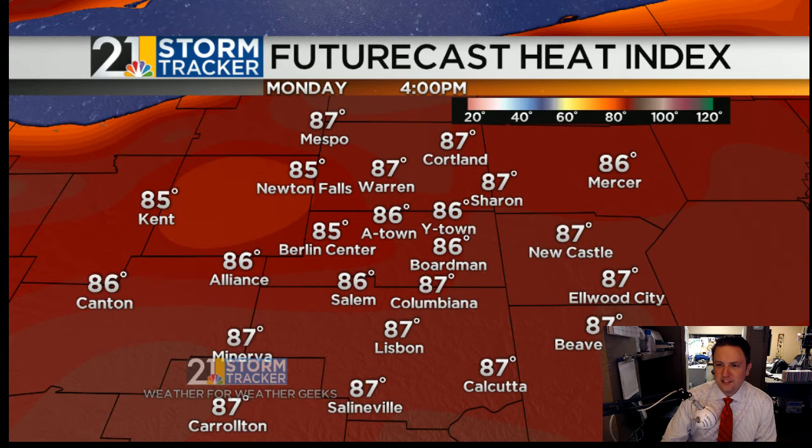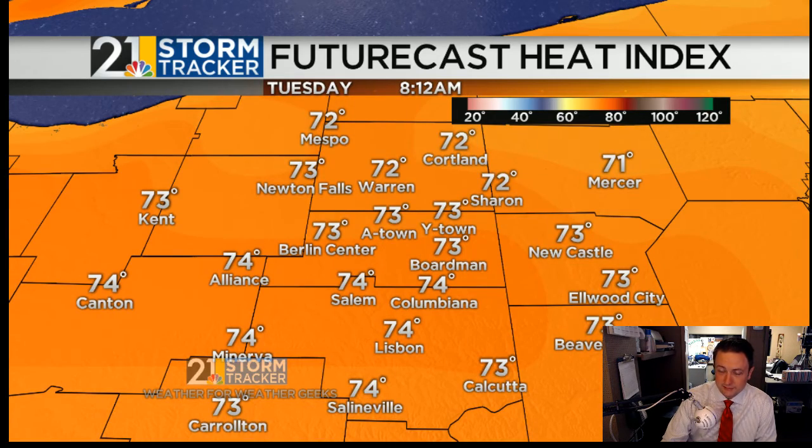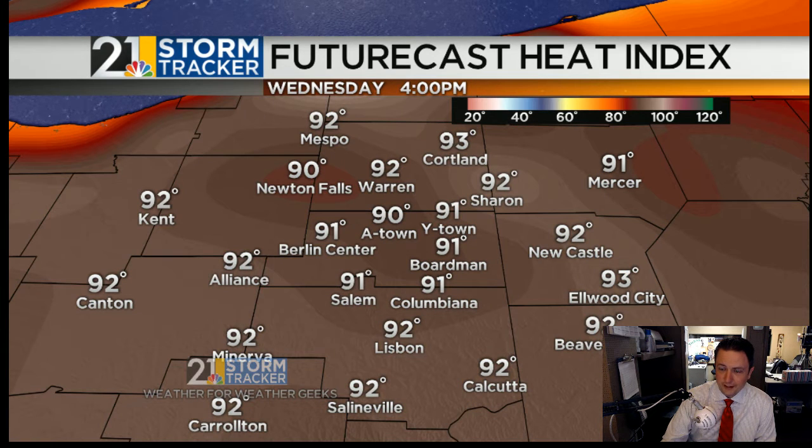Heat index values Monday, mid-80s. Heat index values Tuesday morning in the 70s already. Tuesday afternoon, 90 or so. And then as we roll towards Wednesday afternoon, 90 or so, and these numbers might even be a little bit low. I could see where the heat index values are actually a little higher than that.